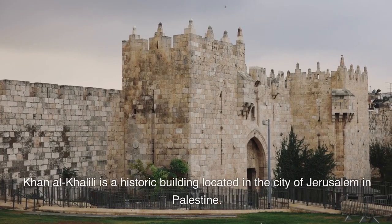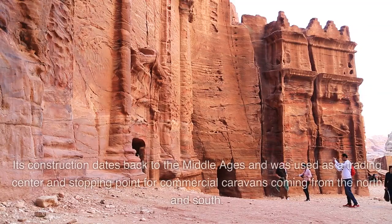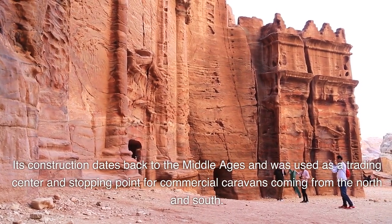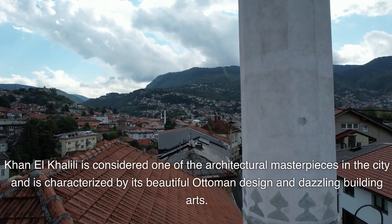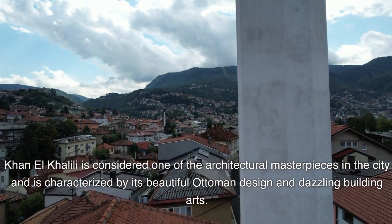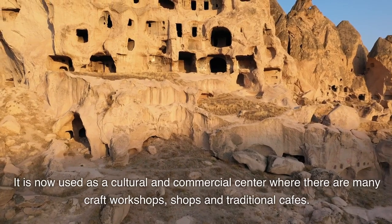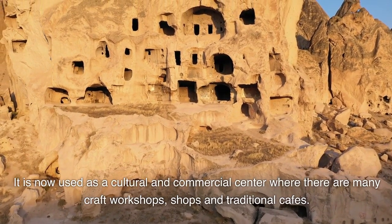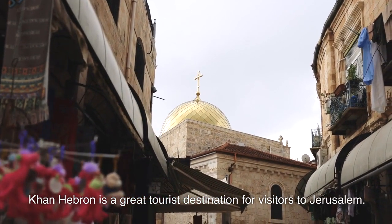Khan al-Khalili is a historic building located in the city of Jerusalem in Palestine. Its construction dates back to the Middle Ages and was used as a trading center and stopping point for commercial caravans coming from the north and south. Khan al-Khalili is considered one of the architectural masterpieces in the city and is characterized by its beautiful Ottoman design and dazzling building arts. It is now used as a cultural and commercial center where there are many craft workshops, shops and traditional cafes. Khan Hebron is a great tourist destination for visitors to Jerusalem.